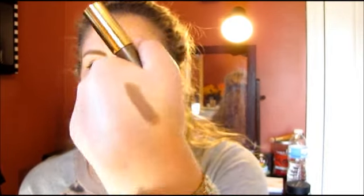Okay, this is my second battle of Kiko versus Tarte. These are the contour sticks. So this is the Kiko Crayon Bronzer, and this is in the shade 01. It just says contouring pencil. I got like gunk on it. I think that's mascara. But this is just a stick like this. It's a very cool tone brown shade. I'll swatch it on my hand. I still have highlighter on my hand, but it's very, very creamy, very, very pigmented.